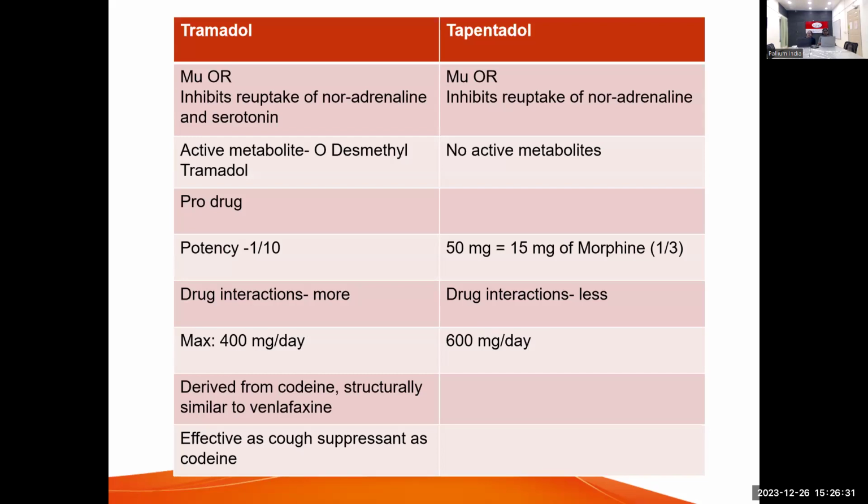And this is a comparison between tramadol and tapentadol. Tapentadol also is a mu agonist, and it acts on the mu opioid receptors. It inhibits the reuptake of noradrenaline more than serotonin, and it does not have any active metabolites. Regarding the potency, it is 1/3 that of morphine, whereas tramadol is 1/10 of morphine. And tapentadol has lesser drug interactions compared to tramadol, and the maximum dose of tapentadol is 600 milligram per day.